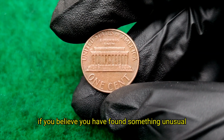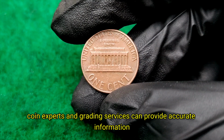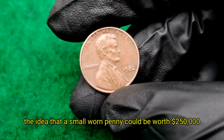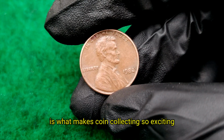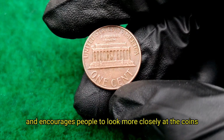If you believe you have found something unusual, consider having it evaluated by a professional. Coin experts and grading services can provide accurate information and help determine its true value. The idea that a small worn penny could be worth $250,000 is what makes coin collecting so exciting. It turns everyday objects into hidden treasures and encourages people to look more closely at the coins they use every day.